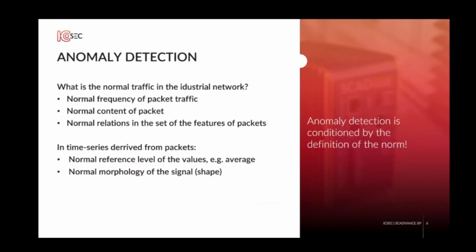So let's focus on the topic of this presentation and the article. Let's focus on anomaly detection. Let me note that anomaly detection is conditioned by the definition of the norm. When we talk about an anomaly, we always have to have in mind that we are referring to some kind of norm. So what is the normal traffic in the industrial network? It can be defined in different ways. It might be a normal frequency of packets. It can be normal content of packets.